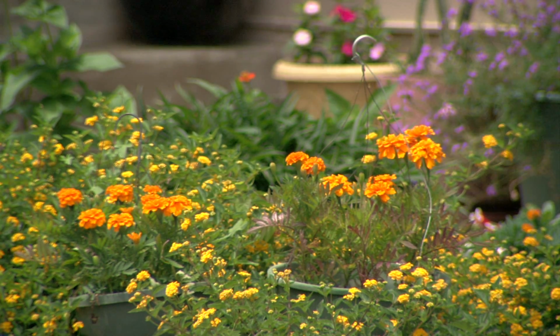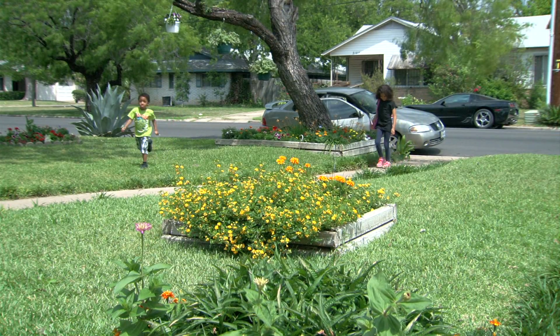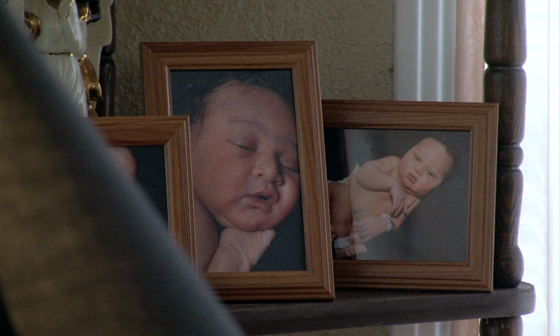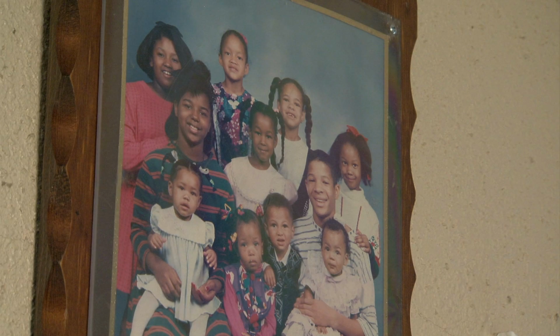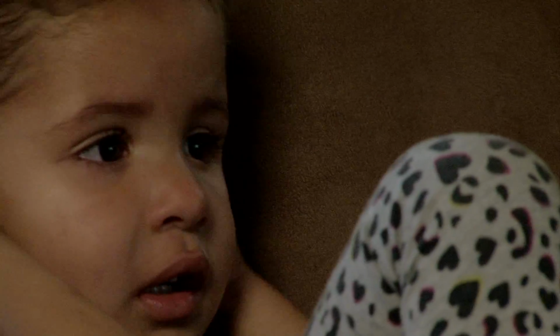The city came out to build a ramp for us. They had done some work next door and they said that they found lead there. And she said, well, do you have small kids in the house? I said, yeah, my grandkids. I keep 3 of them. And so they said, do you want them to come and check for lead? I said, yes, I would.